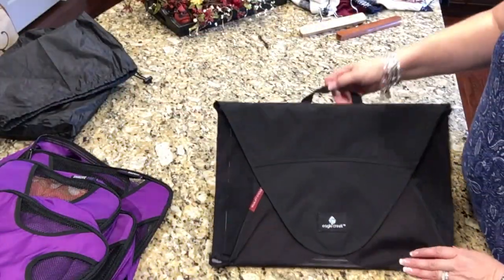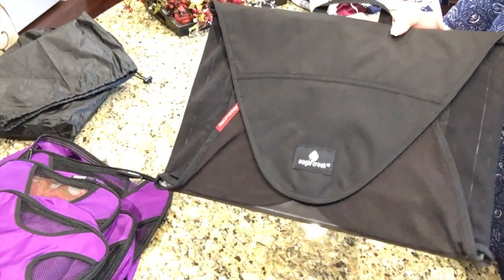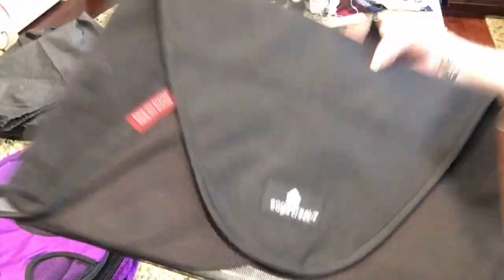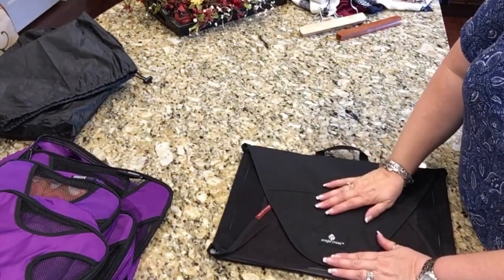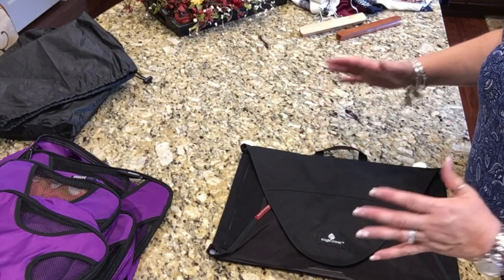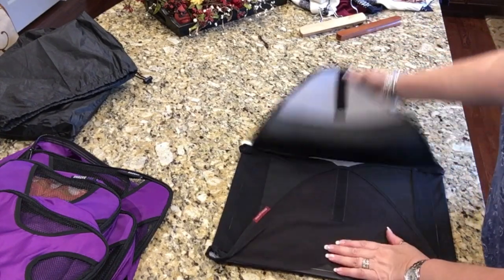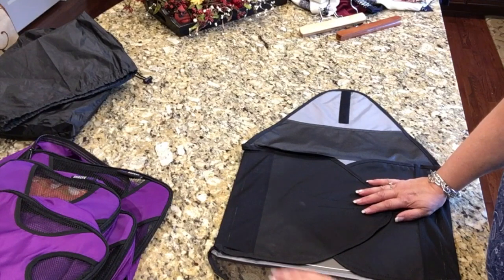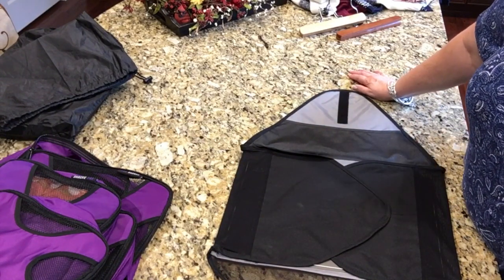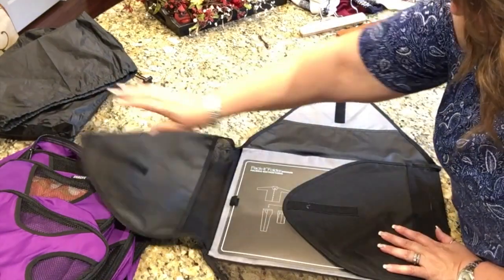Okay, so this is a medium garment packing cube from Eagle Creek. I think it comes in small and large too. I would not use the large. It would just get way too big. This thing expands like you guys would not believe, which I'll show you here in a second. Small might be nice though for a littler lady, especially for your tops. But you can fit pants. You can do pants, tops. You can do anything in here.